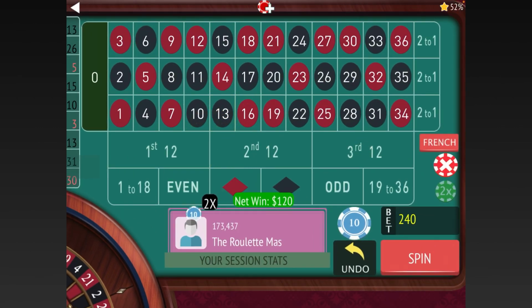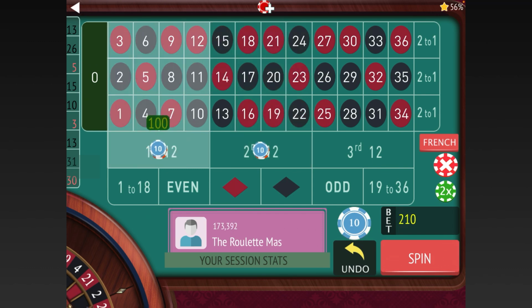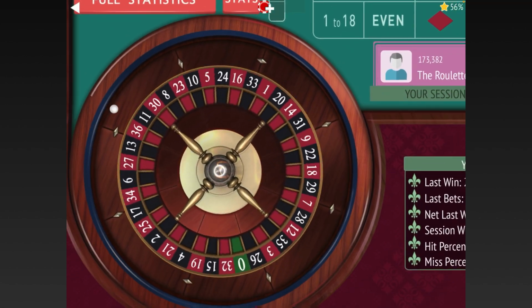And we got it, so now we go to 110. We pick the second 12 that just hit, and the first 12 that hasn't hit recently. 220 total bet. We're up, I think that was 660.